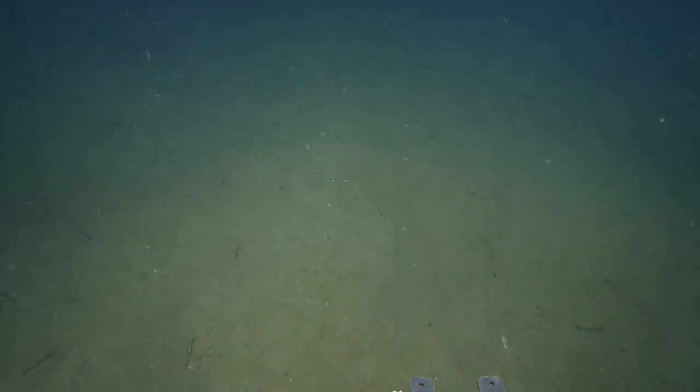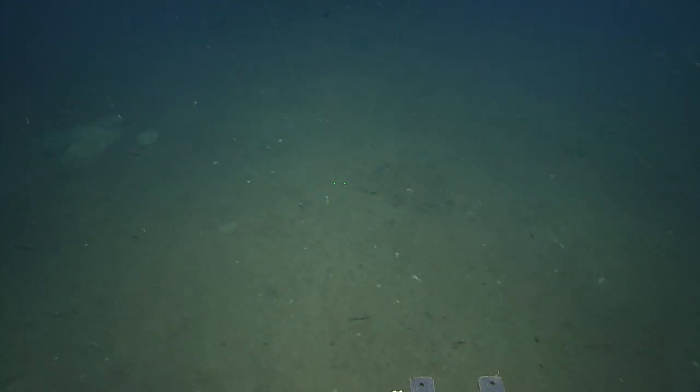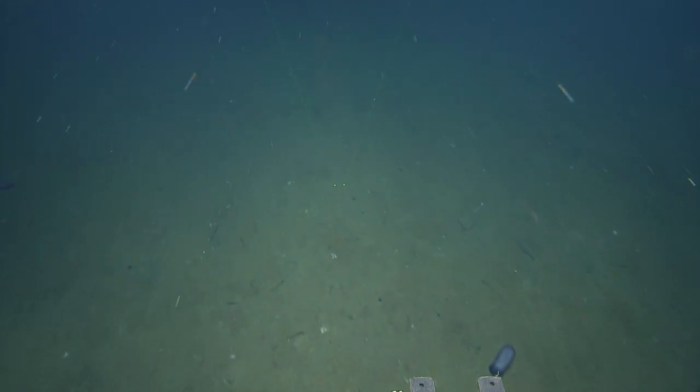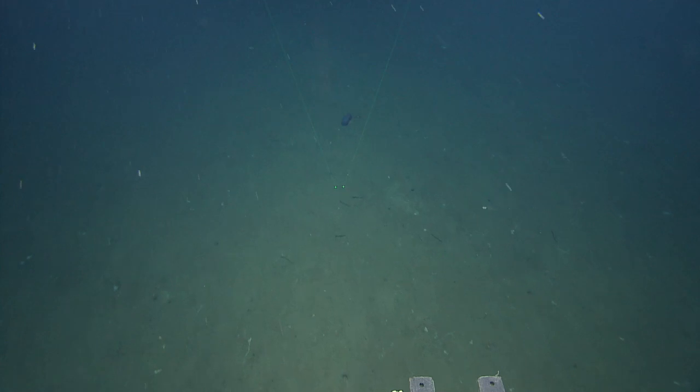Heading back south. I'm going to come up and clean ourselves off so we don't have muck on us when we're making the hookup. Coming up on the winch. Yeah, come underneath the Atalanta here. Vessel has changed its heading, so I'll have to go get another fix on the hydrophone.